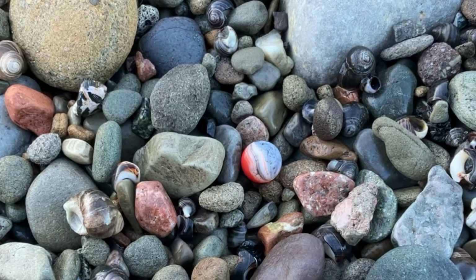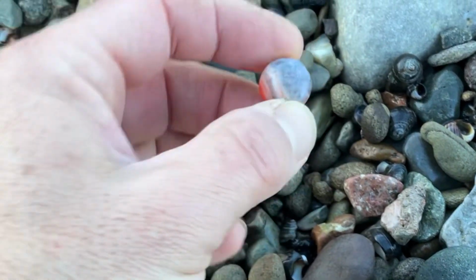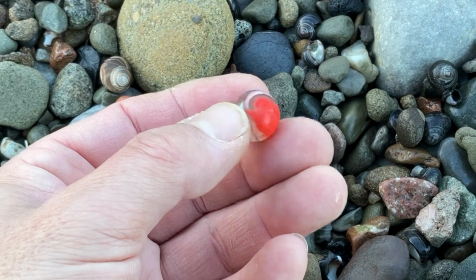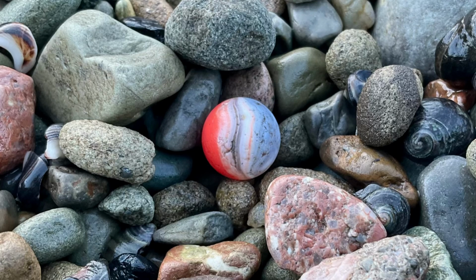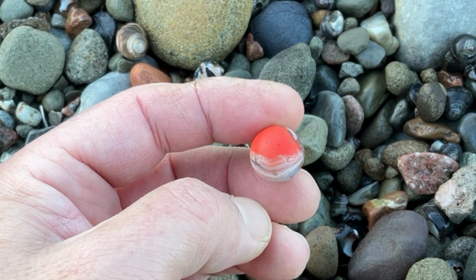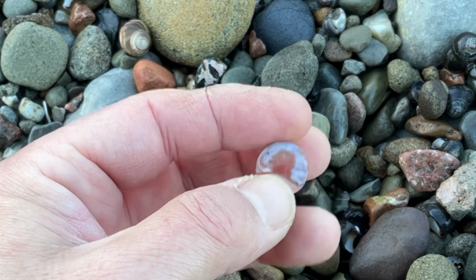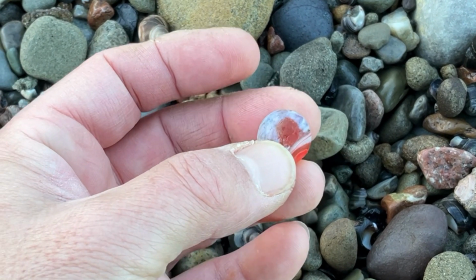Now take a look at this amazing find right over here, everybody. I was just about to go home. I've been picking a few tinies, but Trixie wants to go, and I came across this very unique marble. It really looks like this marble is ACL or an applied color labeling, kind of where like a hot spray of molten glass would be added to the marble at the end, because it looks really clear all throughout, except for a little bit of paint, if you will, and it looks like it got chipped off.